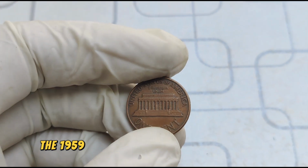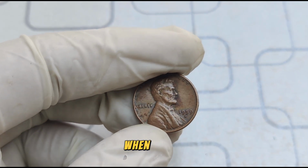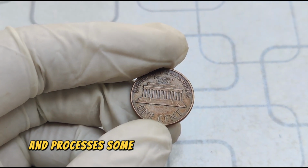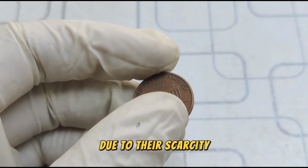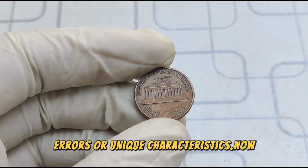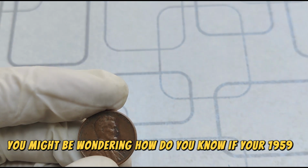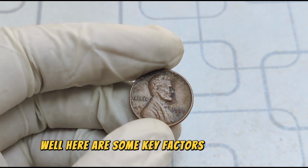The 1959 D penny is particularly interesting because it was struck during a transitional year when the U.S. Mint was experimenting with different designs and processes. Some of these transitional coins can become extremely valuable over time due to their scarcity, errors, or unique characteristics. Now, you might be wondering, how do you know if your 1959 D Lincoln penny is worth big bucks? Well, here are some key factors to look for.